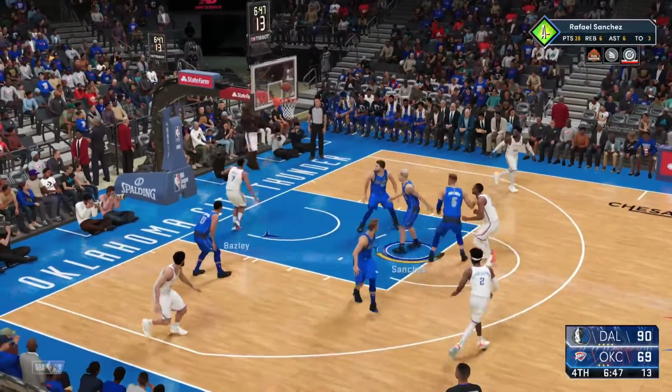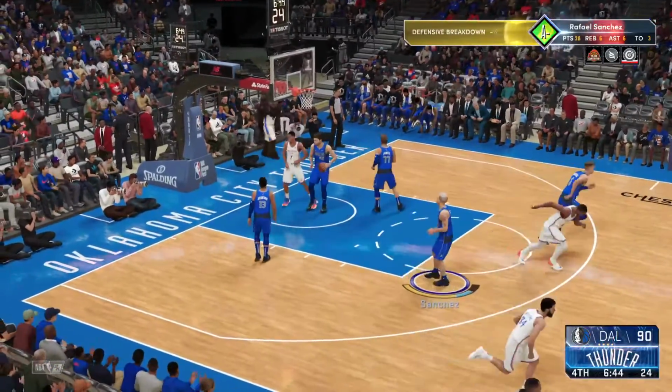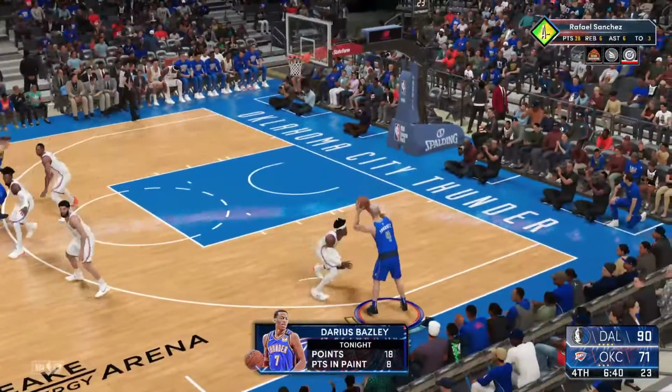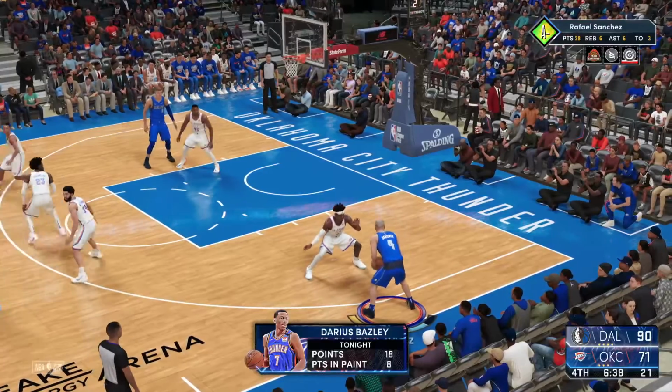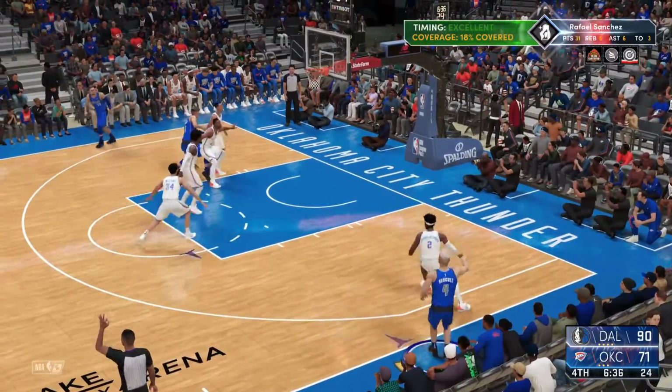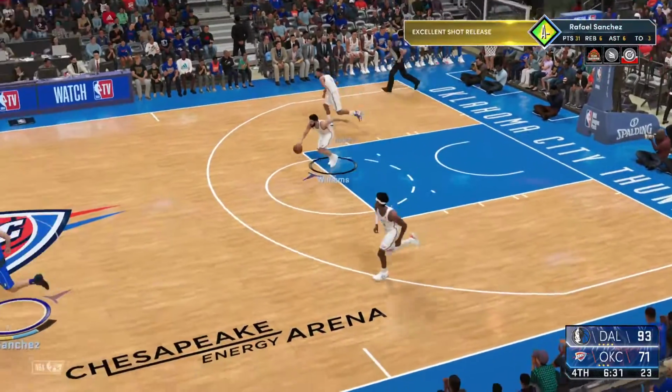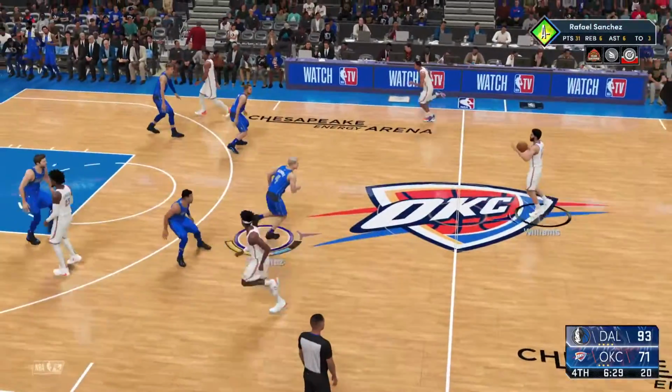On the take, Bazley lays it up and banks it in. And he can take over in a nanosecond. I mean, once he catches fire, it's difficult to squelch it. From deep, Junior connects from distance. Junior's got 15 points in just the second half. He's really picked up where he left off in the first.